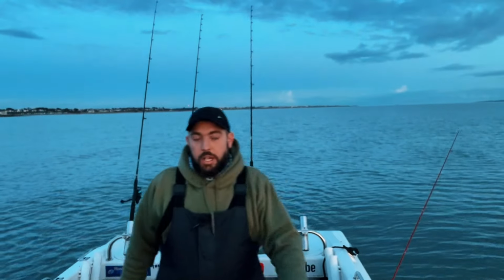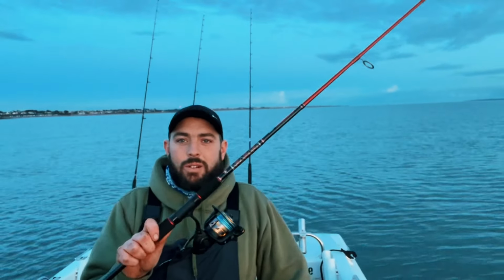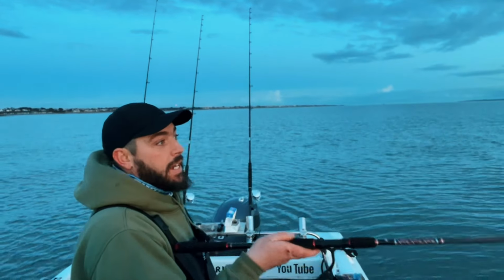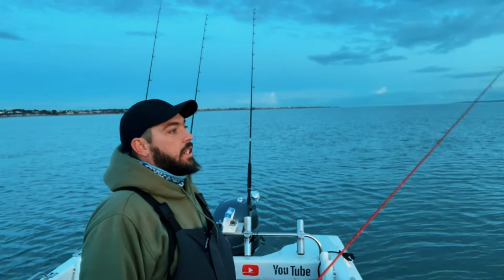You'll know when you've got a new rod and reel, you've got to catch a fish on it the day that you buy it. Otherwise, it's a cursed rod. Simple as. We've got some bass, well, I think they're probably bass. There's a load of birds working just over here, and they're diving as well.